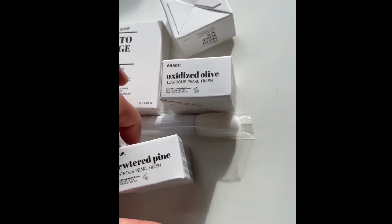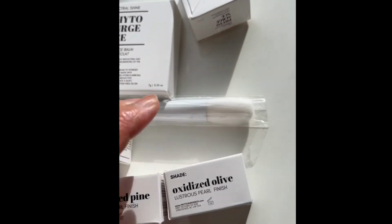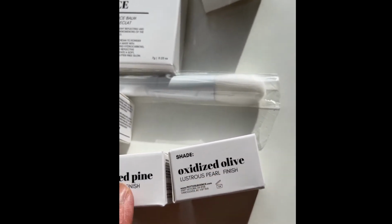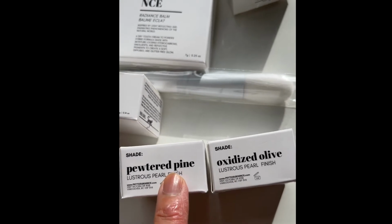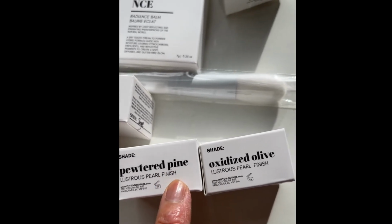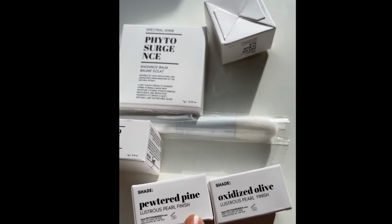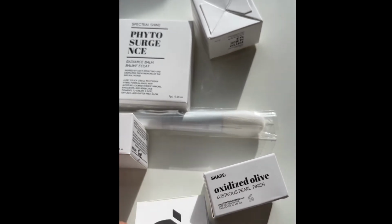These two are the Weathered Woods collection. And I was able to get Oxidized Olive and Pewtered Pine. And there are 2 others, I think Cherry, I can't remember the other one. There's 2 more, and I wanted to get the Cherry Blaze. But I'm happy I got what I got, so I'll open those in a moment.